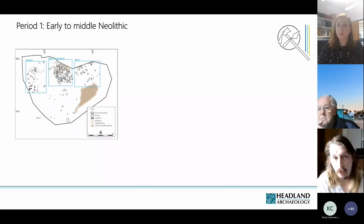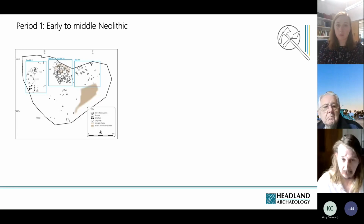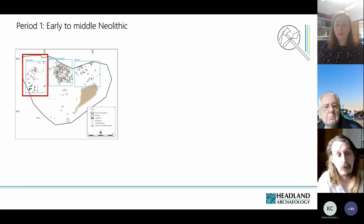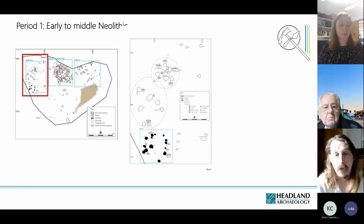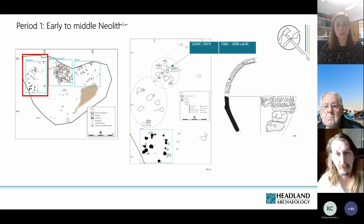In terms of the actual chronology, the earliest phases we have date to the early to middle Neolithic, and these are really centered on a couple of pits in area 1 and some in area 2. So you've got this little pit cluster here where we had quite a lot of finds coming out from that. We had various flint tools. We also had a lot of pottery, which is this impressware style.